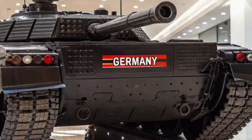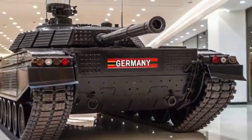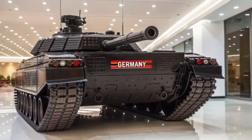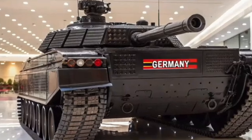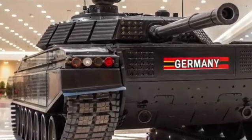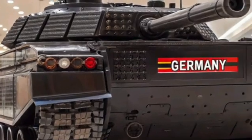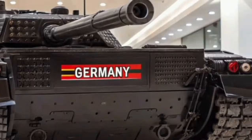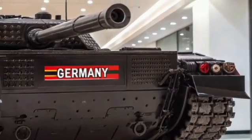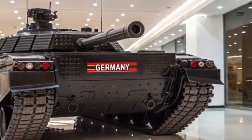Armed with two 7.92 mm MG-13 machine guns, the Panzer I was effective against infantry and unarmored targets but lacked the firepower to engage enemy tanks. The vehicle's design featured a crew of two, a driver and a commander who also operated the machine guns. Production of the Panzer I began in 1934, with over 1,600 units built by 1938.